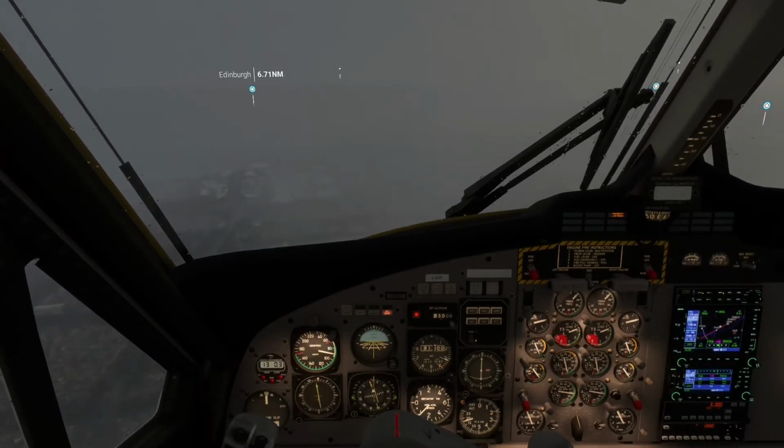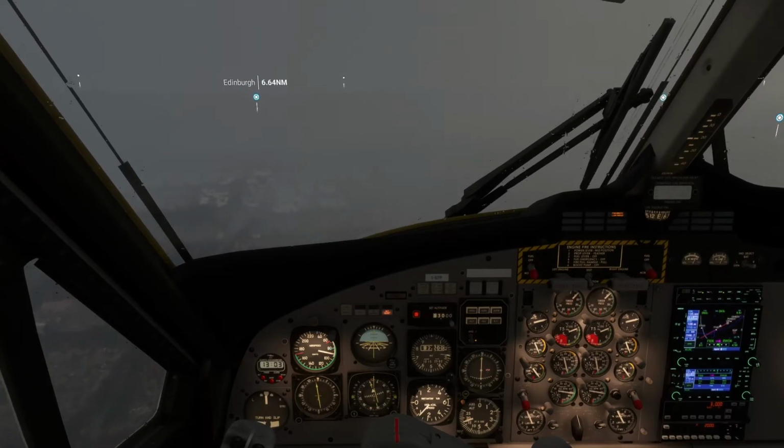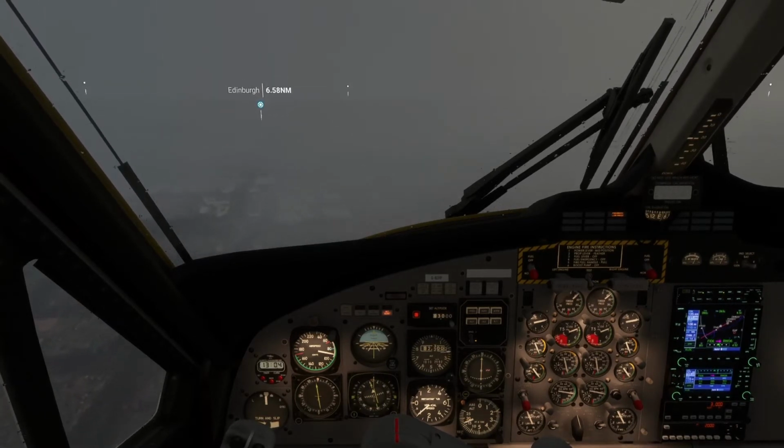And Easy 868 Alpha, is there any speed restriction on us? Easy 868 Alpha, there's no ATC speed restriction. Thank you.